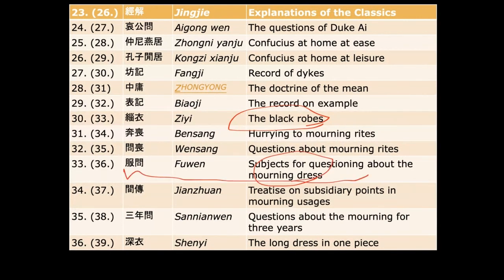So what if my second cousin is dead? Then what kind of clothes do I wear? For how long do I wear them? Right? And then finally this one. Remember the chenille that we were talking about? There is a chapter in the book of rites.